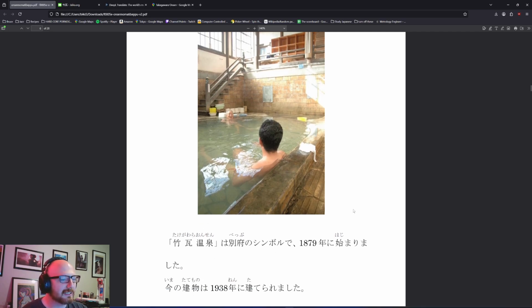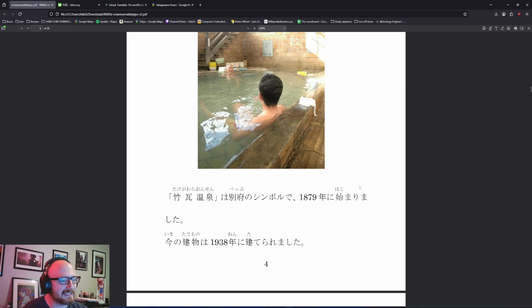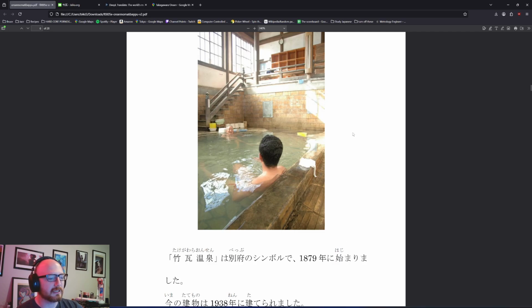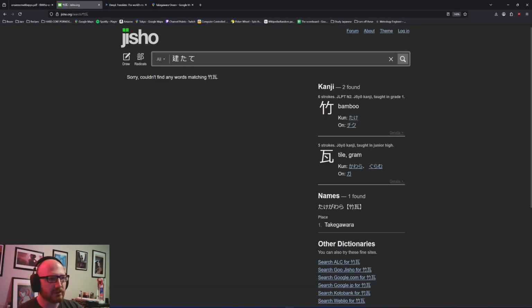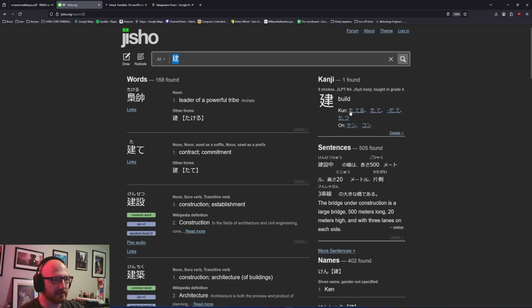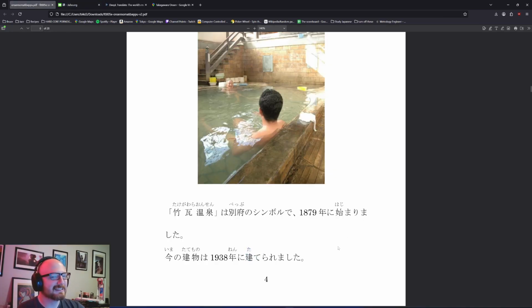That was really neat. So, Takegawara Onsen wa Beppu no shimburu desu. Okay, so they're saying the Takegawara Onsen is a symbol of Beppu. This isn't the name. And it started in 1879, and the current building was built. So we have tateraremashita right here. Taterareru right there. So was constructed, erected in 1938. And you know what? Because I am bad at remembering things, I should double check that this means to build. Yes, okay. Okay. All right.